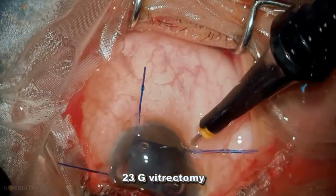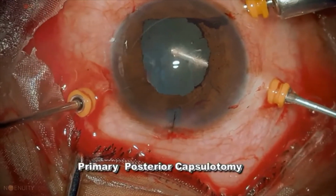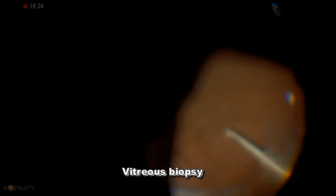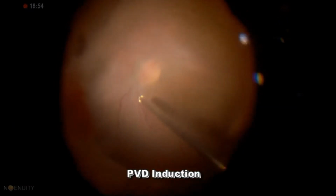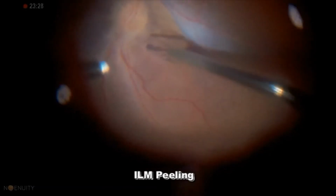Gauge infusion cannulas were placed, and in view of a fibrotic posterior capsular plaque, primary posterior capsulotomy was done. A vitreous biopsy was taken. PVD was induced and the rest of the vitrectomy was completed. After staining with brilliant blue dye, the ERM-ILM complex was peeled off from the macular region.